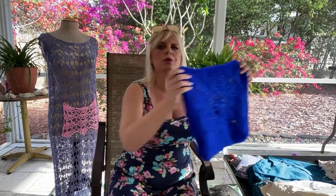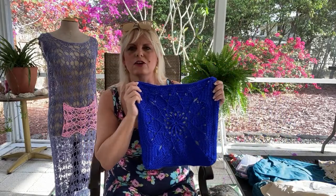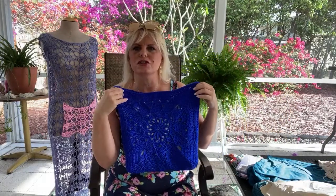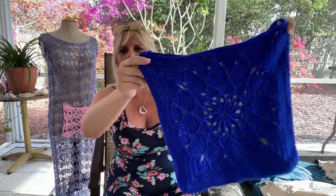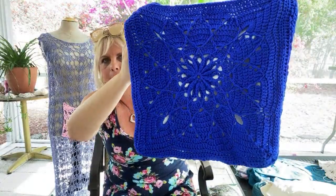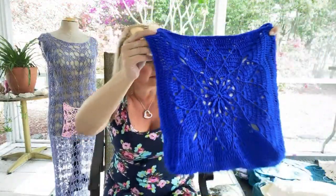Yes, Carrie, that was the other thing I wanted to mention. It would be a beautiful pillow. So if you wanted to get a 12 or 13-inch pillow form, make two of this motif and just sew them together, this would be an amazing pillow as well. Absolutely amazing. Yes, I would love that as a pillow too.